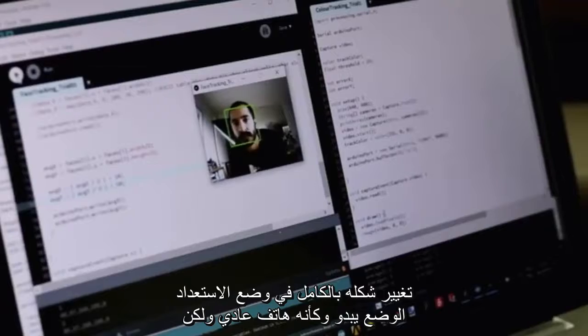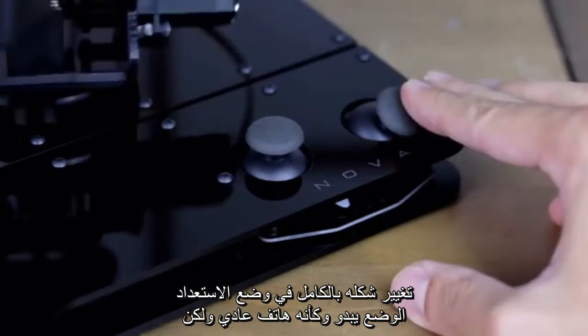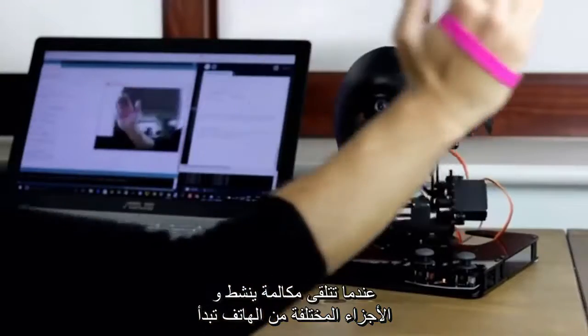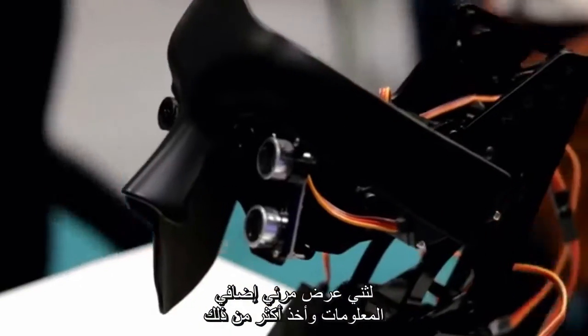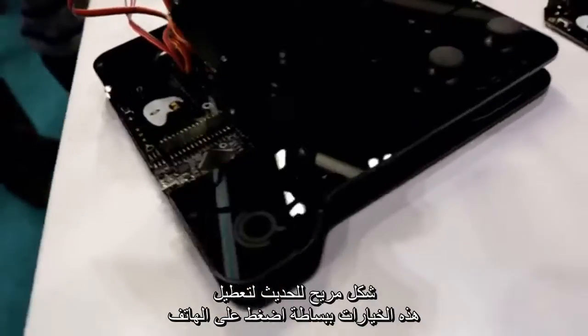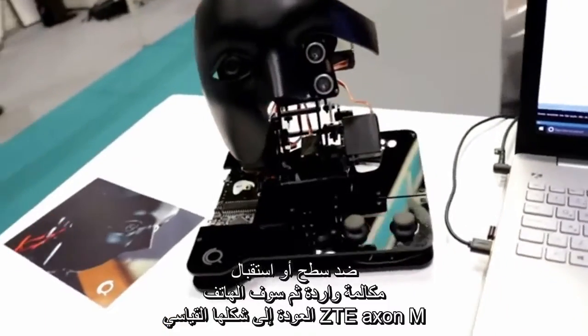It should also be noted that Nova is an open-source project. Therefore, all its functions can be changed and improved depending on the owner's wishes. For example, the robot could recognize a voice or conduct a target survey. Users can add speakers, a microphone, Bluetooth and Wi-Fi modules, or even put the robot on wheels and teach it to follow a person. You can buy this gadget for $186.